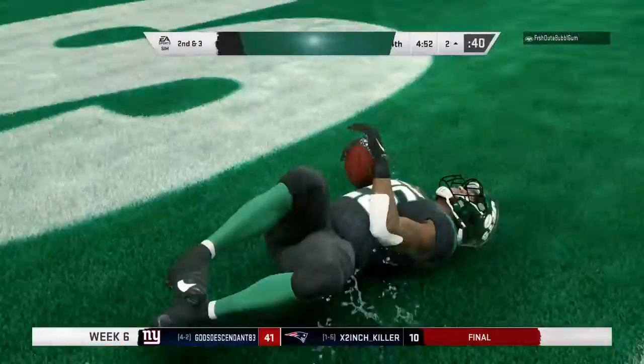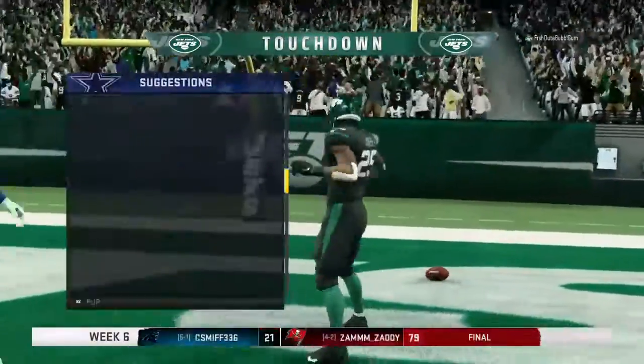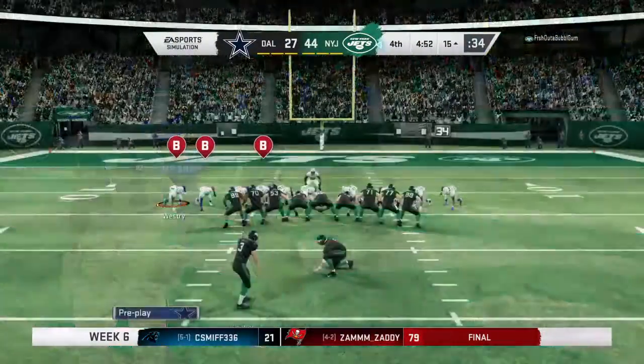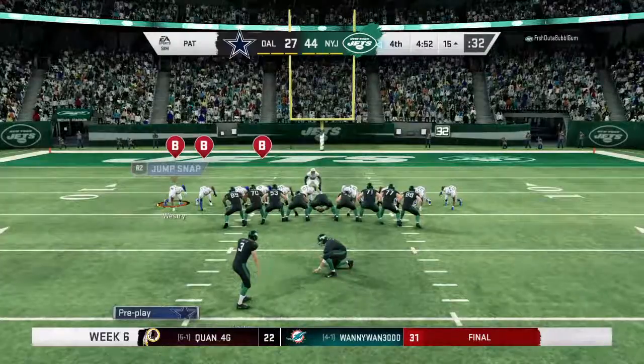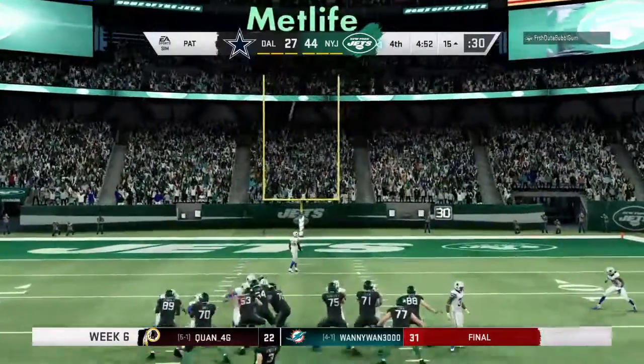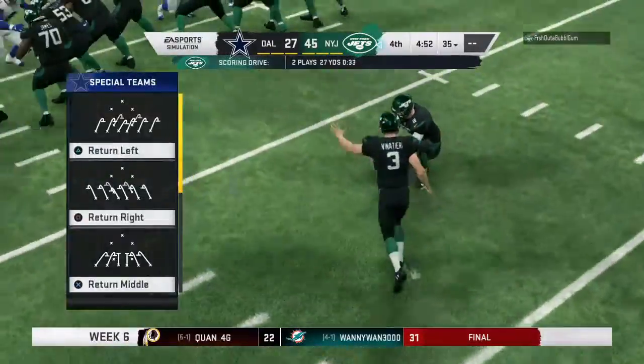And he's going to take it in for a Jets touchdown. Ronald Jones hitting double digits with his 10th touchdown of the season. And the Jets capitalize on the short field as they take it in for 6. Vinatieri able to tack on the PAT. And the lead is up to 18 now.